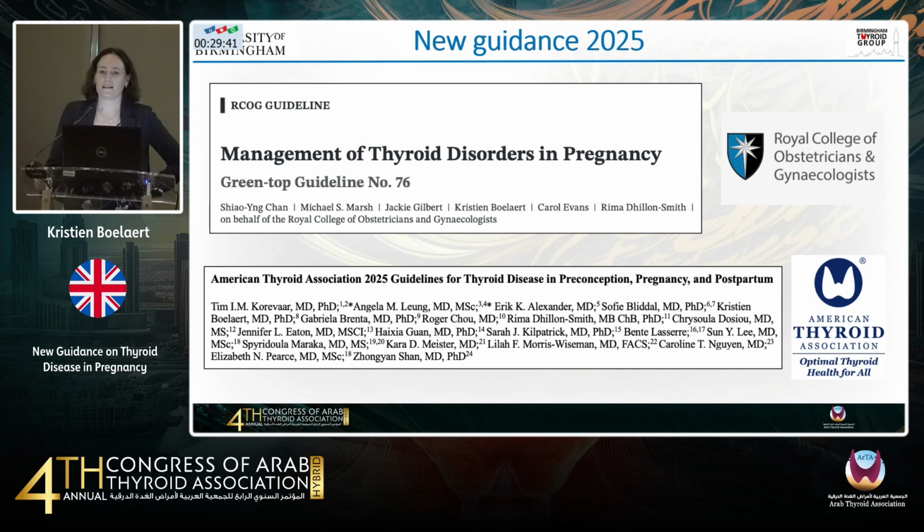So the two guidelines that I like to focus on today are the just freshly published RCOG guidelines. This is from the Royal College of Obstetricians and Gynecologists in the United Kingdom. This is a guideline that's been about 10 years in gestation, really. So it took a very, very long time to get this sorted.